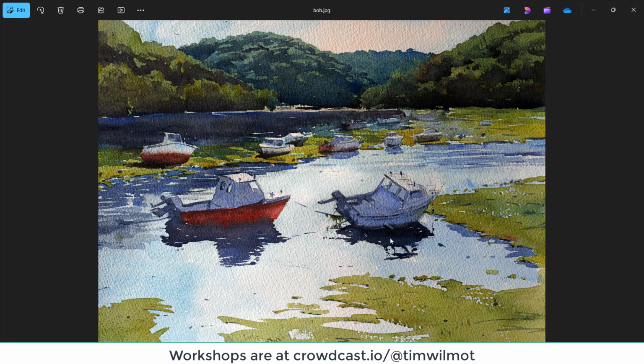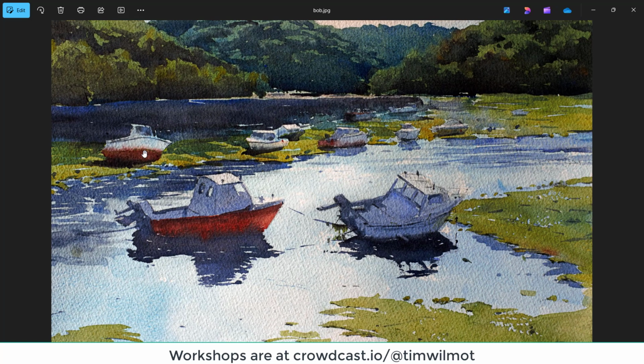And Bob. Beautiful painting, nice composition. I think yours is fairly close to my take on the scene. Those boats are really good. Yeah, really nice boats, Bob. That leaning one there. The trio of boats there. That one, that one, that one.